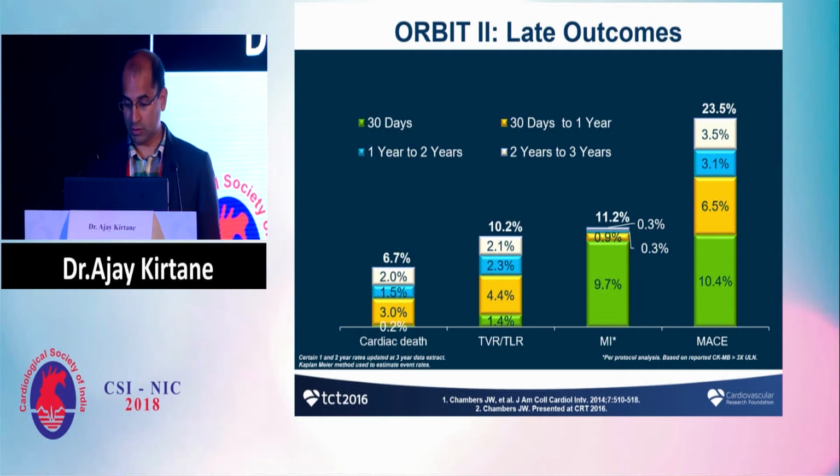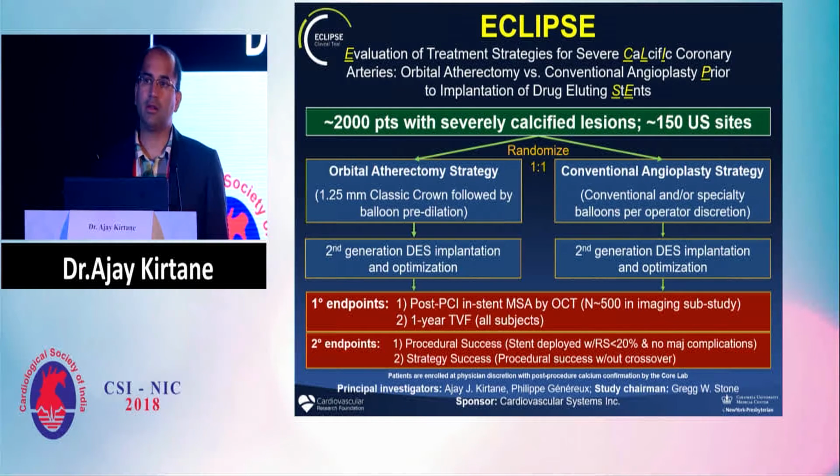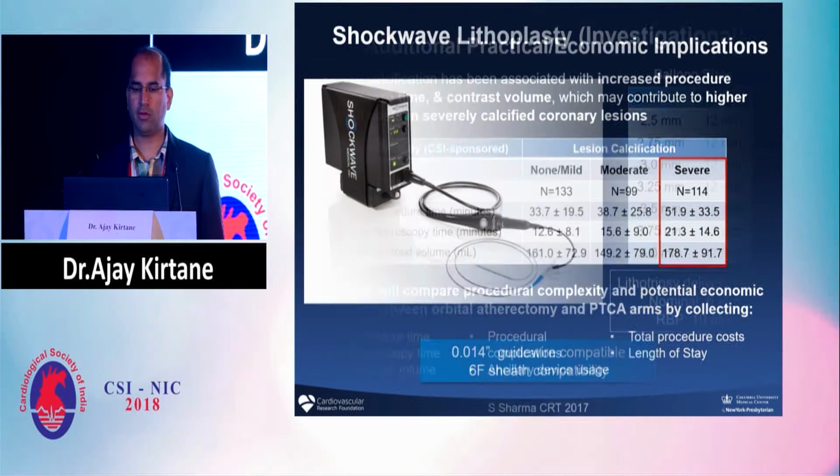So this is a device that we're studying actively in the large ECLIPSE trial, which is a 2,000 patient randomized trial randomizing to an orbital atherectomy based strategy versus a conventional angioplasty based strategy in 2,000 patients at 150 United States sites. Endpoints that are going to be assessed are OCT based as well as 1-year rates of target vessel failure in all subjects, in addition to the economic utilizations too.